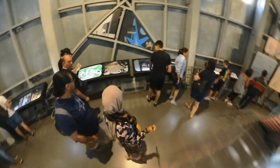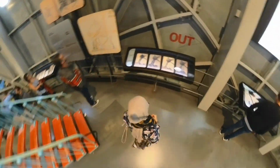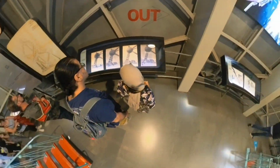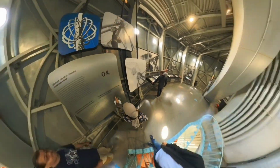The Atomium in Brussels, Belgium is originally constructed as the centerpiece of the 1958 Brussels World Fair or Expo 58.